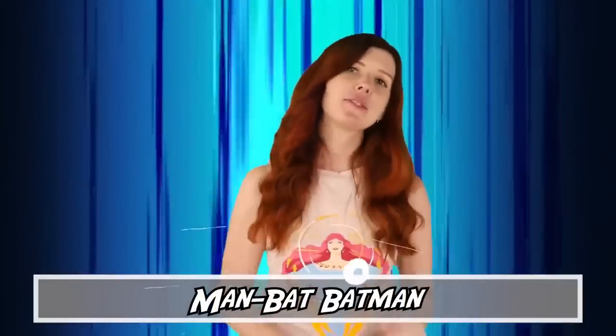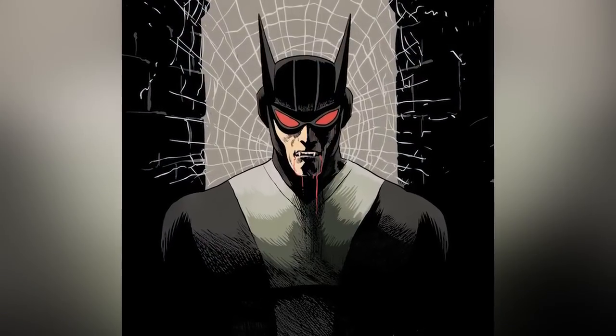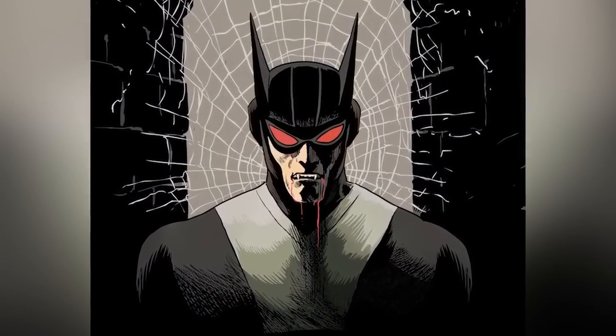Number 6, Man Bat Batman. Now I know Taylor on his part 1 had Batman, aka Earth 43 turned vampire bats, but I figured why not bring you another vampiric version of the hero, because I also just really love vampires and they're powerful. This alternate version of Batman is not actually a Bruce Wayne alternate, but instead is an alternate version of Kirk Langstrom, who we know in the main continuity as Man-Bat.